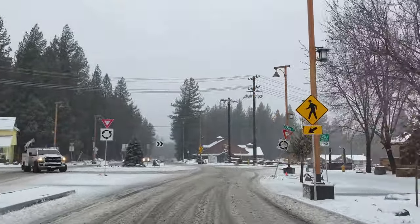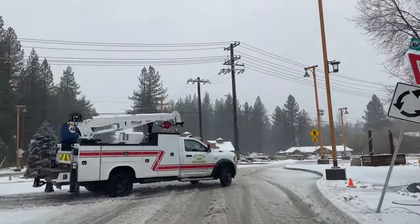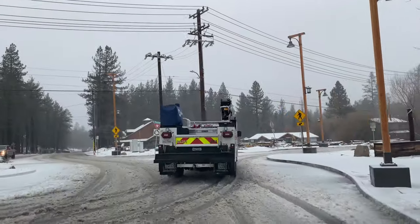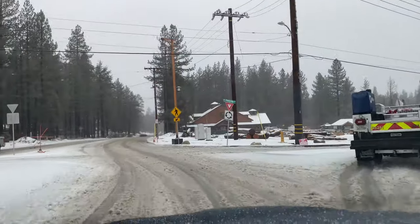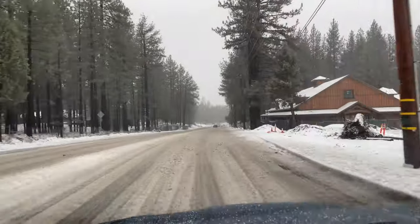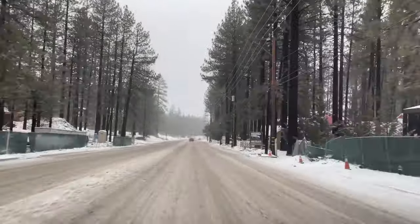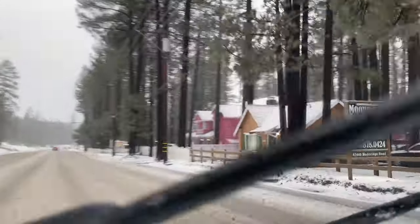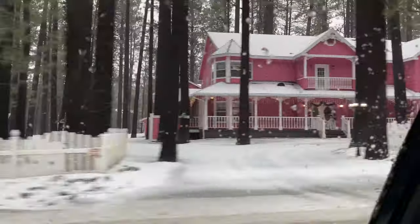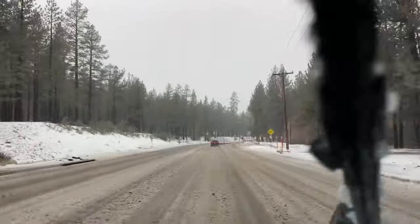Fire department truck. Sweet. There's Apple's Bed and Breakfast. They have themed rooms. Seems like a really nice place.